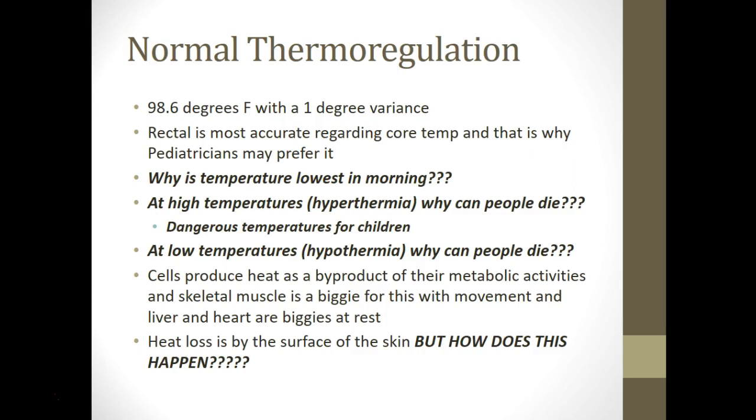So if we're really, really warm and we send blood to the skin, we think we've learned that in the past, it goes to the dermis, that middle layer of collagen fibers, and that is where the heat is released from the surface of the skin. The third layer, just to be complete, is the hypodermis, which has fat. Just so you know, okay?